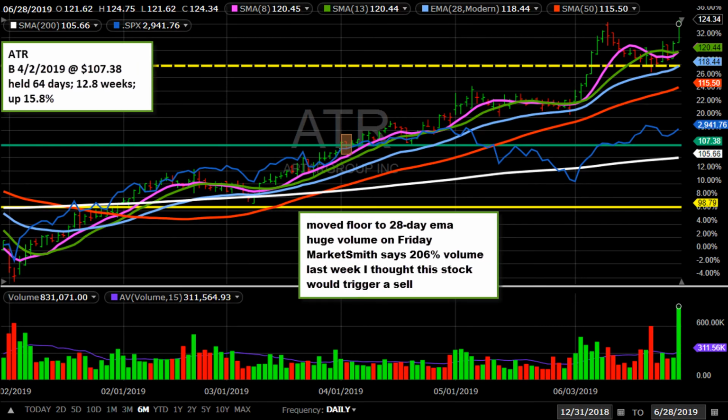ATR, I've held this stock just about 13 weeks and it's up 15.8%. I did move my floor up to the 28-day exponential moving average. This stock had a huge volume on Friday. MarketSmith says that it's 206% of volume. Last week I thought this stock was going to trigger a sell, and this week it's my best performer. I like that the 8-day simple moving average is just about to cross above the 13-day, and the price is quite a bit ahead of those.